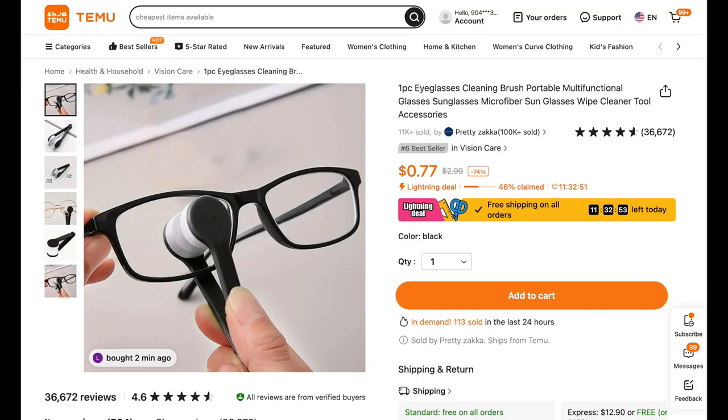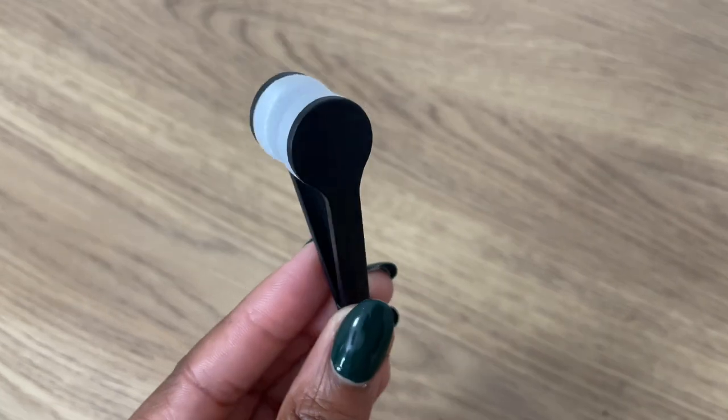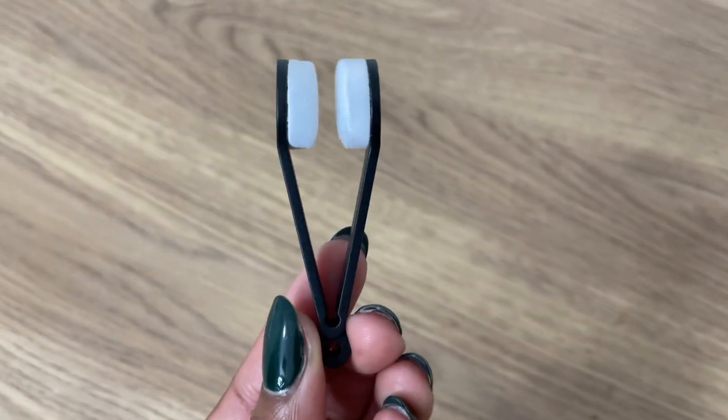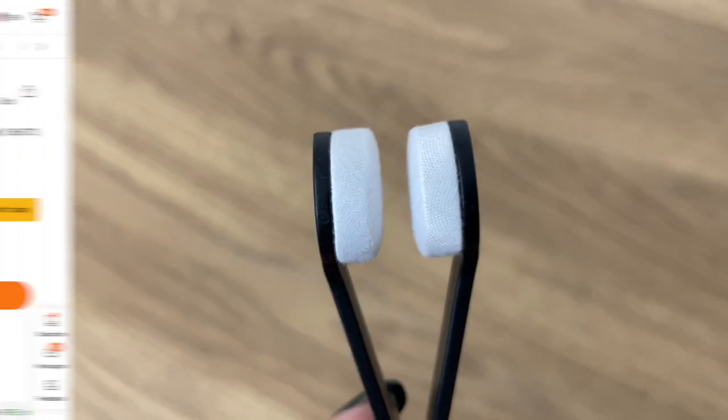But one of my pet peeves about glasses is if you're driving at night and you have the headlights coming towards you, the glare can be insane if your glasses are not cleaned properly. You can always use your shirt, but depending on the fabric, it could smear it even more and make the glare even worse. So this microfiber eyeglass cleaning brush is perfect to keep you out of those situations. And it makes cleaning both sides of the lens quick and super easy. If you're anything like me, this product can save your life.